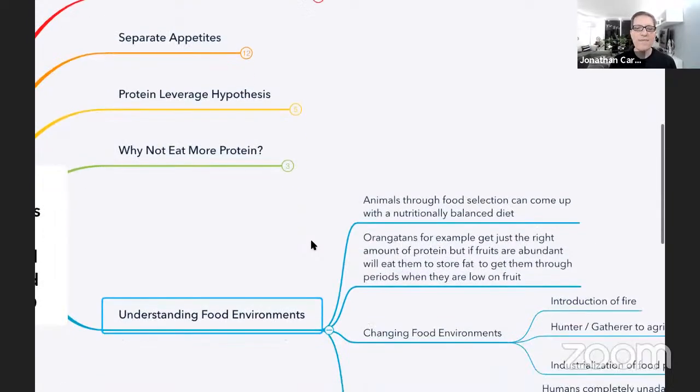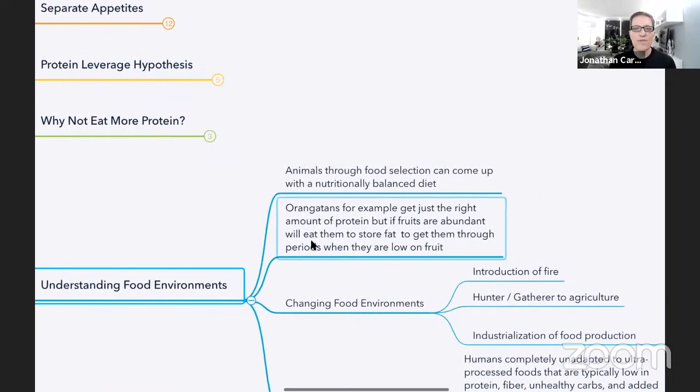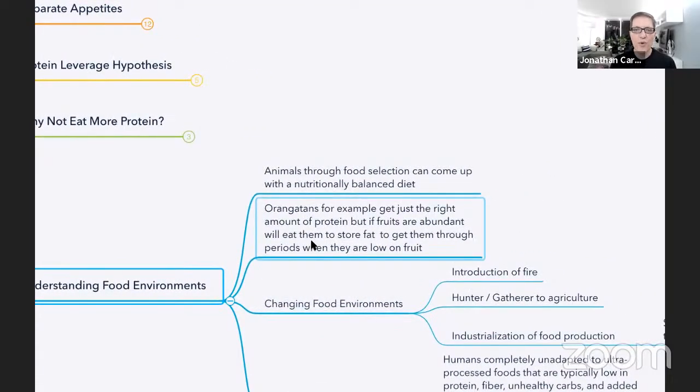Now we understand that animals, if you put them in a natural environment and they have a whole host of choices in front of them, are going to eat a completely nutritionally balanced diet, almost in such an uncanny way. Like they're able to eat exactly the same amount, the same ratios, of macronutrients that they need. They know how to select. They're just in tune with what they need.